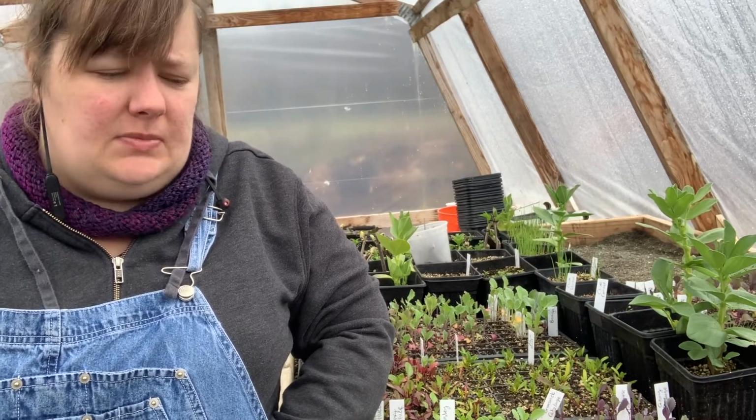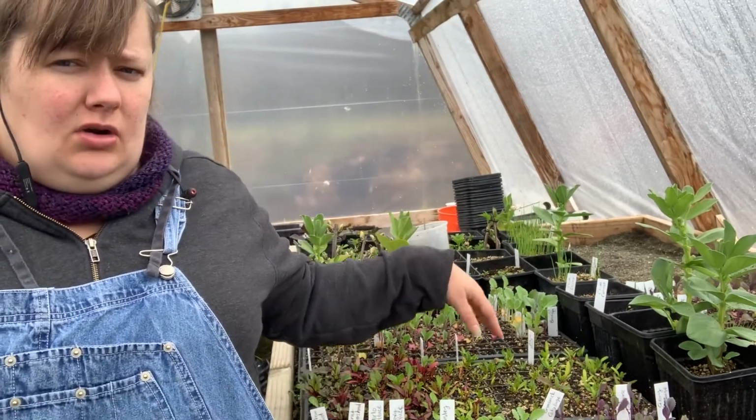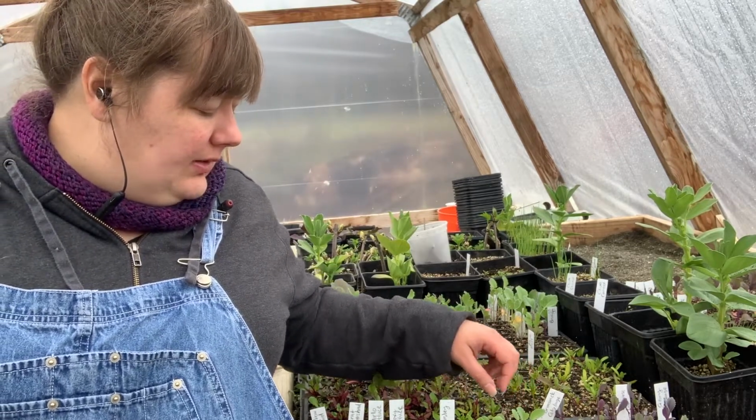Root stuff like the radishes, turnips, beets, I would say direct sow versus starting in a little pot and then transplanting. We struggled a little bit with our beets last year, so we're trying an experiment where we have planted a bunch in the seed tray to see if they are more successful. But yeah, so those are just some ideas.